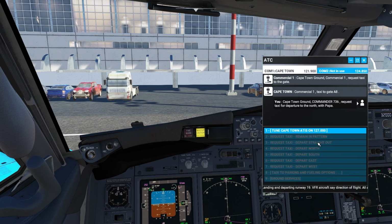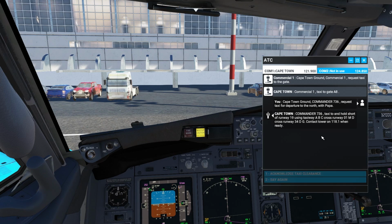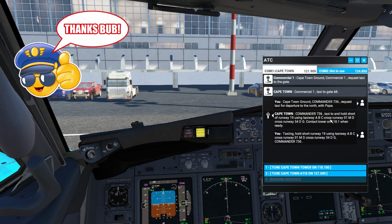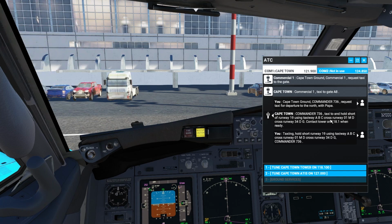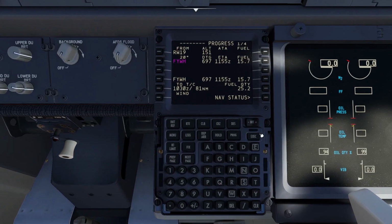Cape Town Ground, Commander 736, request taxi for departure to the north with Papa. Commander 736, taxi to and hold short of runway 19R using taxiway Alpha, Bravo, Charlie, cross runway 01, Mike, Delta, cross runway 03, Delta, Golf. Contact tower on 118.1 when ready. Thanks, Bob. Taxi and hold short runway 19R using taxiway Alpha, Bravo, Charlie, cross runway 01, Mike, Delta, cross runway 03, Delta, Golf, Commander 736.